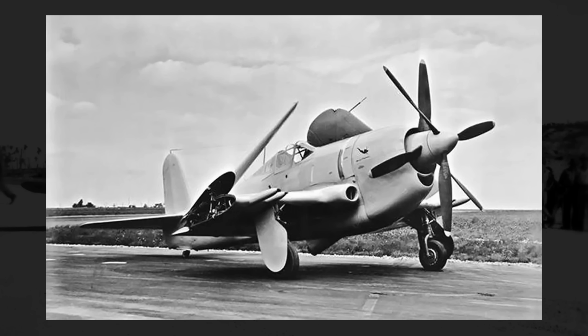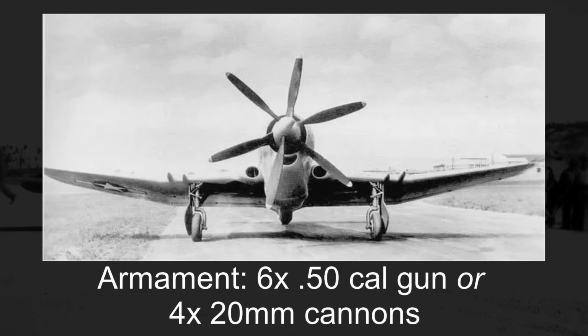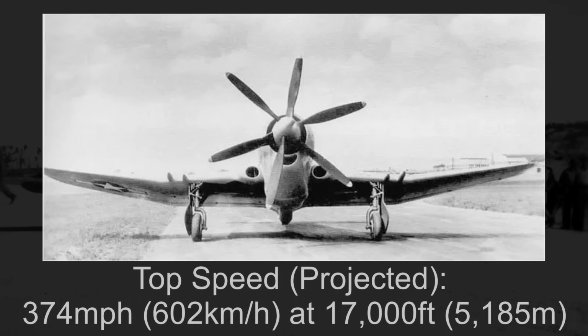In Curtiss's initial testing and development, powered by the Lycoming engine, with a projected armament of either 6 .50 cal machine guns or 4 20 mm cannons, either the Navy expected a performance of, or Curtiss projected a performance of, 374 miles an hour at an altitude of 17,000 feet.